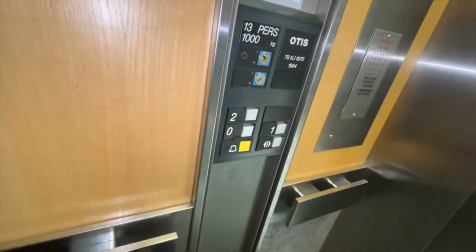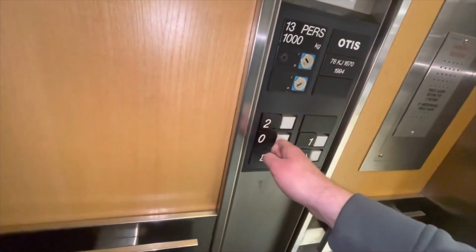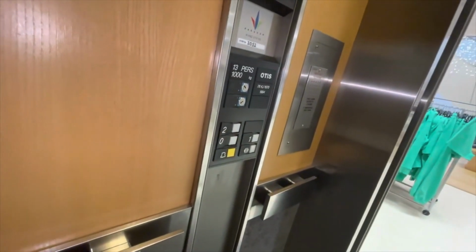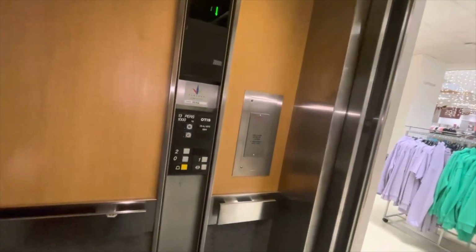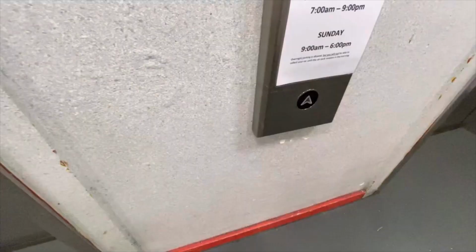Here we are on the first floor, let's go to the ground floor. Doors opening. Let's go to the ground floor. Here we are on the first floor. Let's go to ground. Just wait for the door to close. Please stand clear of the doors. Nice Otis Europa buttons. Are you going to go down? Here we are, going down. Hello! And on the ground floor we are. Doors opening. That's it.